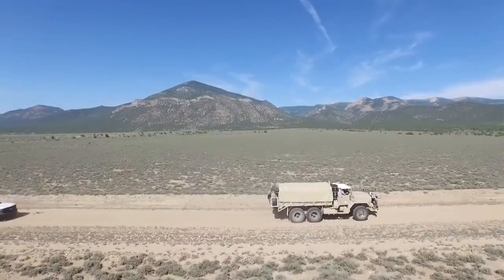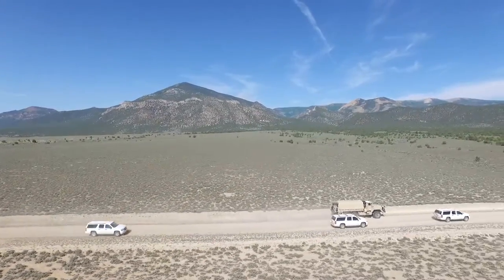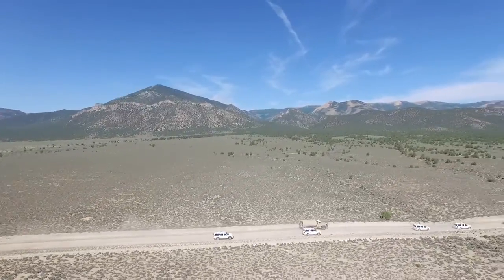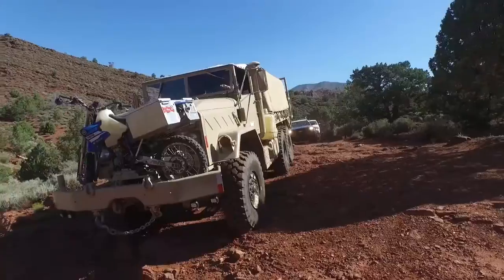To access difficult areas, we used a military 6x6 to carry over 350 gallons of water, food, and supplies for 25 people, which was slow on the open road, as everybody would pass us. But it proved its importance in the backcountry, with the carryalls struggling to keep up.